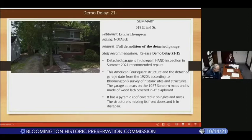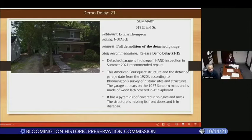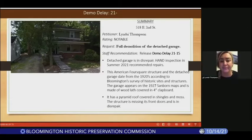Matt? No questions. Bernard? No questions. Duncan? I just want to clarify something, Lindsay. This started with HAND because it was in disrepair. Correct. We're just trying to be in compliance with HAND for our rental permit. And HAND recommended that it be demolished in a historic district? It's not a historic district, Duncan. This is demo delay. It's in the survey. It's a notable house from what we were told. We're just trying to do the quickest thing to get our HAND permit and be in compliance. I think right now we're technically outside of our 30 days. Okay, thank you.